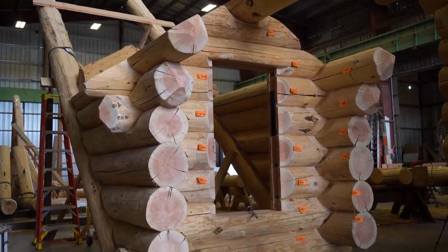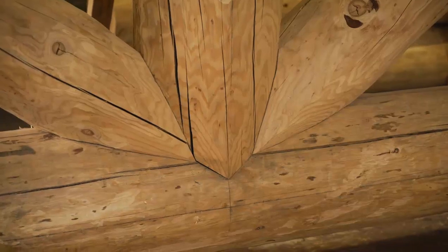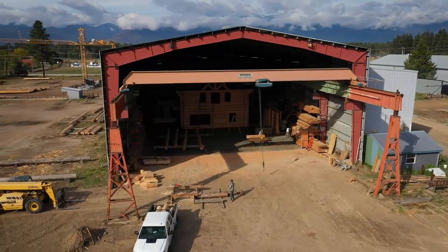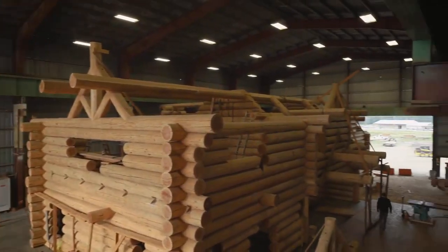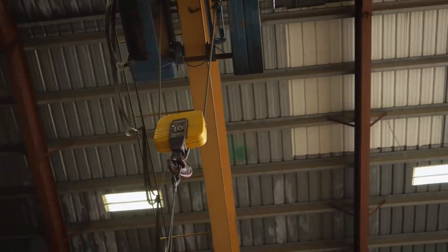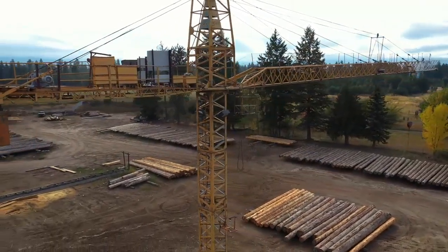What sets Caribou apart from the other log home companies? It's several things. It's our facility, it's our location, it's our craftsmen, and it's our design capabilities. Our facility here is the best and largest in the United States. It has over 30,000 square feet of indoor working area, which gives us the ability to continue building homes year-round. We also have multiple cranes on site, both indoor and outdoor cranes, which allows us to build up to 4 to 5 projects at the same time.